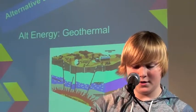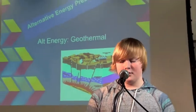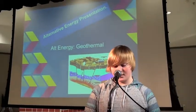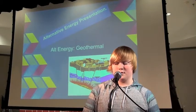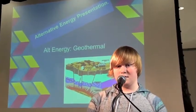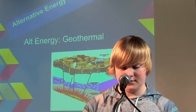Alright, geothermal energy is a new technology in a sense. Using geothermal energy is non-pollutant and it is 100% renewable because it's from the earth. Unlike fossil fuels, it's not going to run out and it doesn't take millions of years to renew. If we figure out how to harness the power of geothermal, we will have a future of technology and power throughout all of our lives.